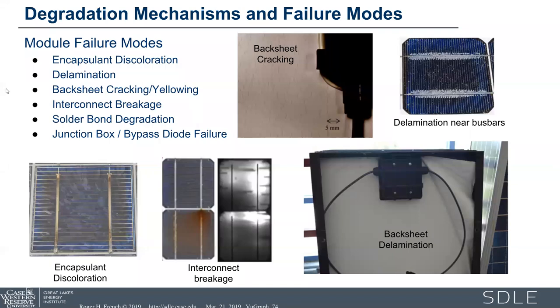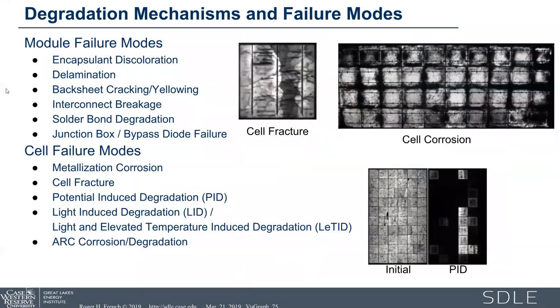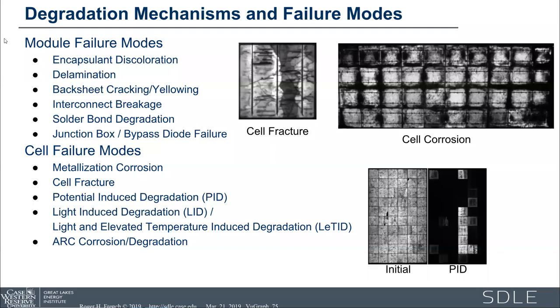The second category, if you can go to the next slide, is really cell failure modes. And so these are things related to the PV device itself and includes a number of different issues: cell fracture, metallization corrosion, potential induced degradation or LETID, light and elevated temperature induced degradation, potentially even some ARC corrosion or degradation. And so I think when we think about PERC technologies, we're really more interested in what's going on at the cell level. I think a lot of the module packaging and interconnection strategies are very similar across all silicon technologies. So what we really want to focus in on are these cell failure modes.